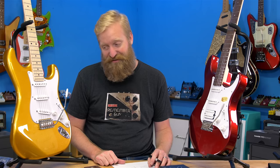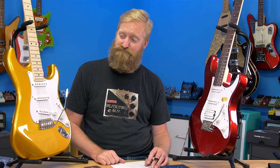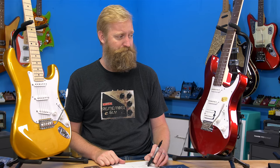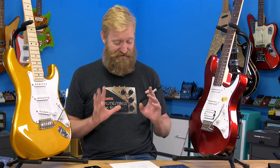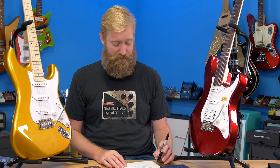Playability. Once they're set up. I already scored the neck, and I chose this as personal preference, but everyone's hand is different. They might prefer the shape of that neck. They might prefer the more jumbo fret sort of thing going on. I think playability is identical on these, as far as scoring them fairly. I think they're both totally fine.